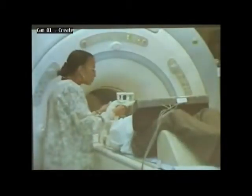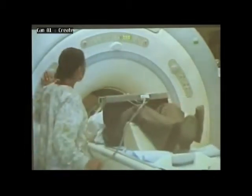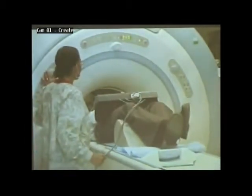Now I'm going to demo it for you. This is a double mirror.